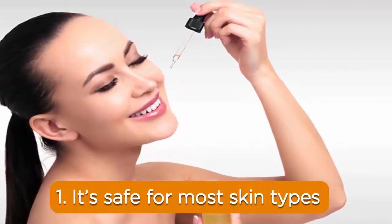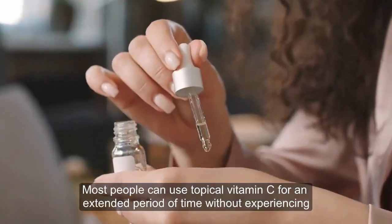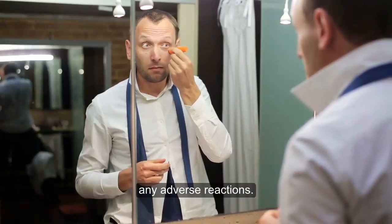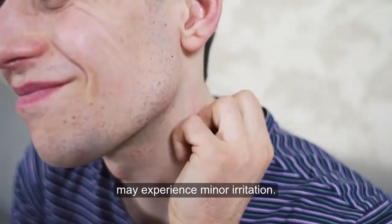1. It's safe for most skin types. Vitamin C has an excellent safety profile. Most people can use topical vitamin C for an extended period of time without experiencing any adverse reactions. In rare cases, people who have hypersensitive skin may experience minor irritation.